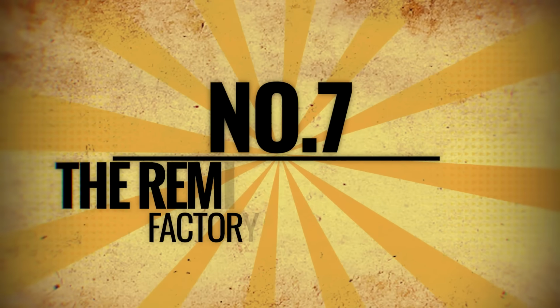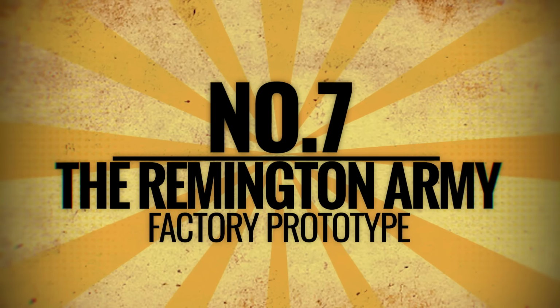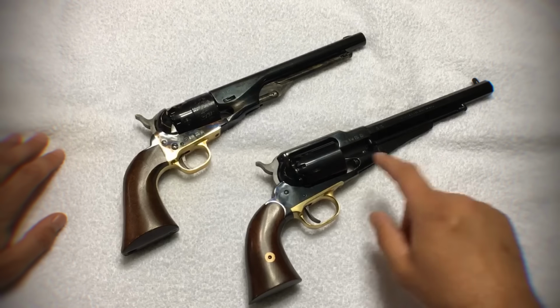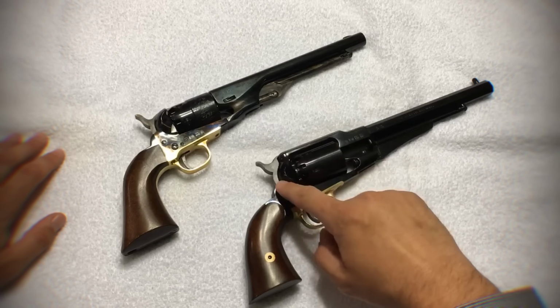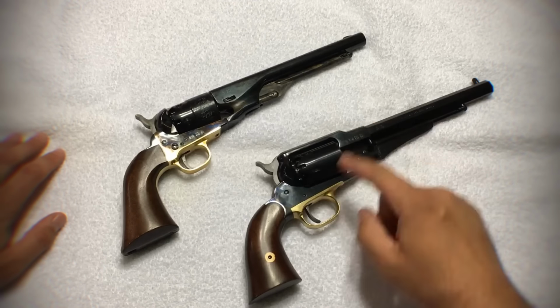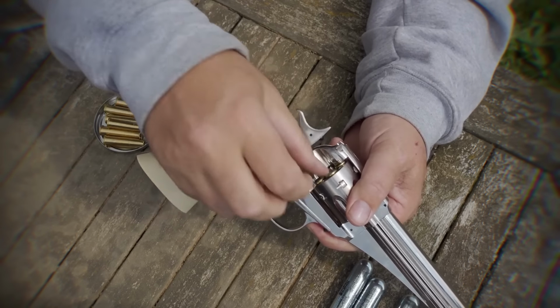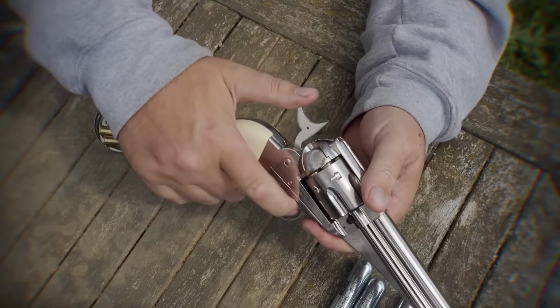Number 7. The Remington Army Factory Prototype. What if I told you there was a Remington revolver that could have changed the course of the Civil War, but arrived too late to matter? Deep in a private collection lay the prototype for what would have been Remington's answer to the Colt Army. A weapon so advanced, it made contemporary revolvers look primitive.